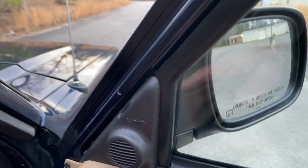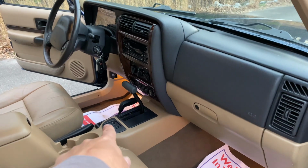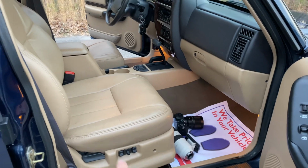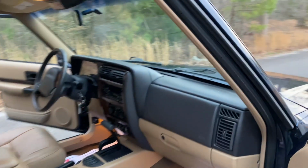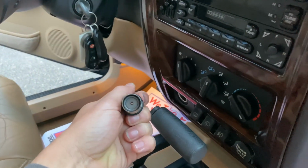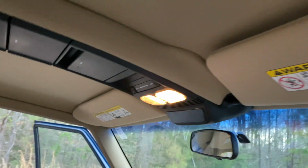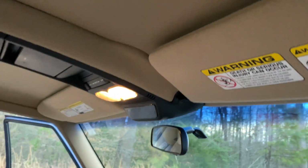Upgraded factory Infinity sound system. Got your dual heated seats, and they both work, both settings. You have your 1, 2, 3, 4, 5, 6, 7, 8-way power seats. They've been tested, they work as well. You have both keys, both remotes. The cigarette lighter, if I can get it out, has never been used. Overhead center console, the LED cluster up top, display, excuse me, works absolutely perfect.